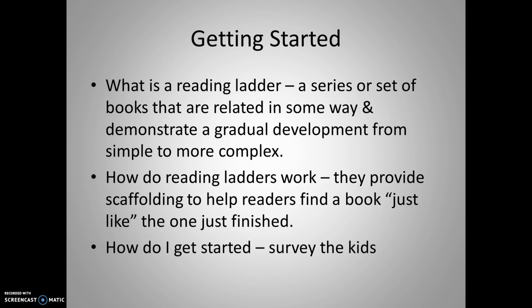Basically, you survey the kids. When you start with that reading ladder for your series or set of books that are related in some way, it's almost like a text set. It could all be by one author, a specific series, or you could be trying to find maybe a student likes fractured fairy tales.